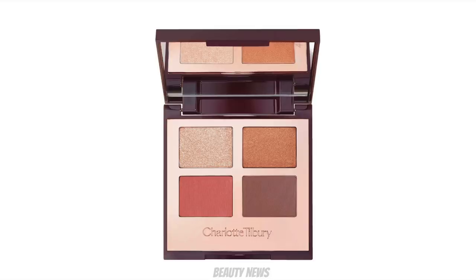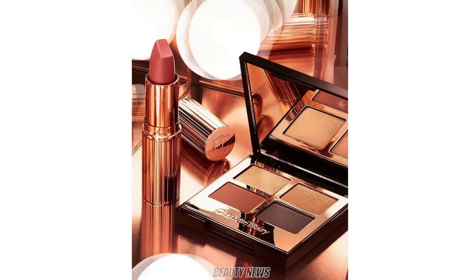brick red to help you create eyes that look, oh my god, who even cares? Wider and brighter. Wider whatever. And brighter. Blah, blah, blah. It's got 2 mattes in it and 2 shimmers. Look, it's basic, but it works. Oh, mate, it's basic, and I want it. It's basic and it works. I think it might be the only thing I want right now.